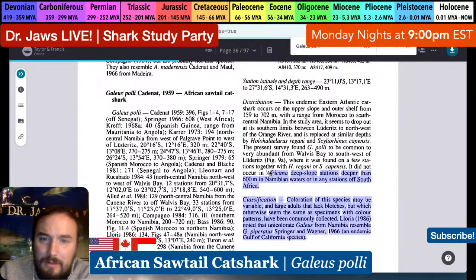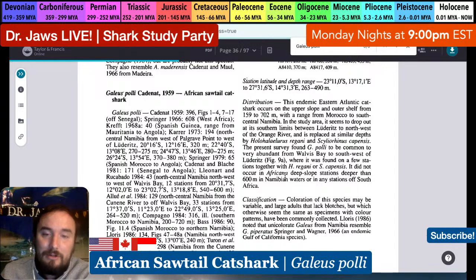This is a boat, I think. Deep slope stations deeper than 600 meters in Namibian waters or in any stations off southern Africa. This ship, by the way, the Africana, is the same one that discovered the South African frilled shark, and that's where the South African frilled shark gets its name. So that's actually really cool.